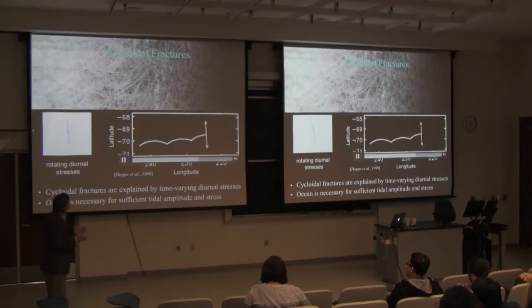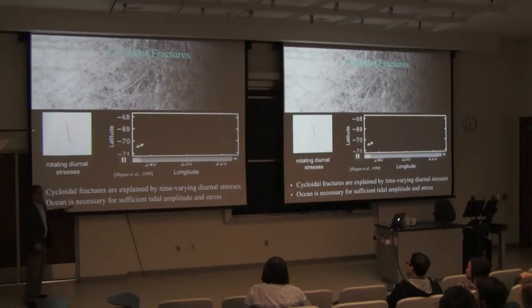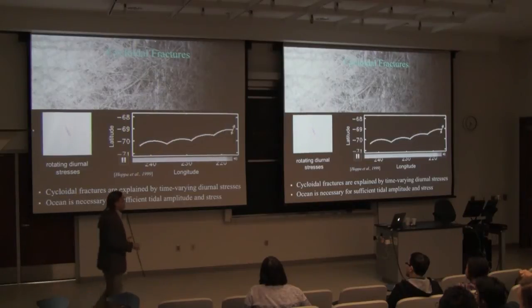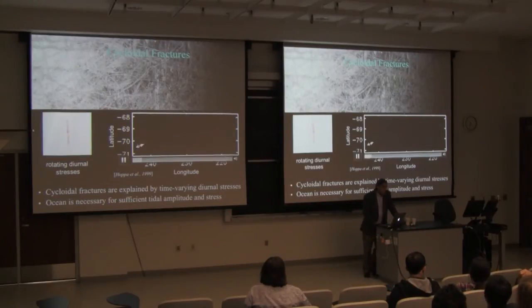So that tells us that the surface of Europa must be really weak if this diurnal stressing is really breaking the surface and forming these cycloidal features. And if there were no ocean, that amplitude would drop much further. So that argues that there is an ocean, to at least get the stress up to 50 kilopascals. Is the fracturing still going on? So this would argue, I don't know.